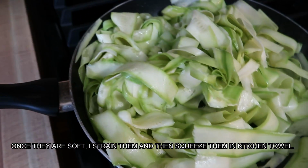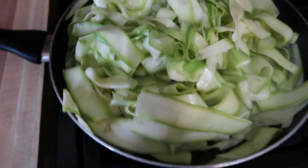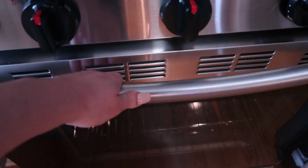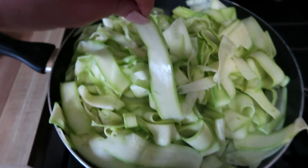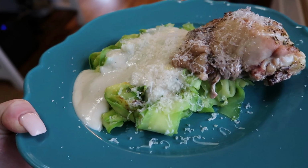Not always chicken, but today chicken. You could do crumbled bacon if you wanted to and do a carbonara. But there's my chicken. You guys have seen me make that before. But I just wanted to show you real quick, before I plate everything up, exactly how I cut these noodles. So they are on the thicker side. So there you go.